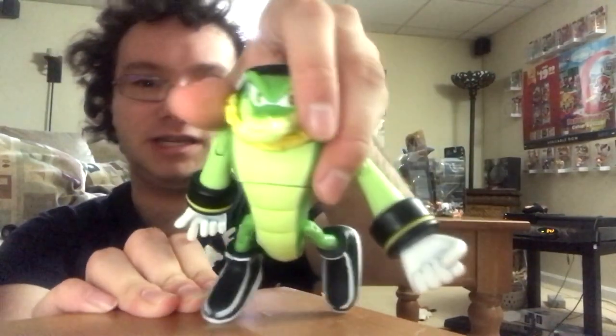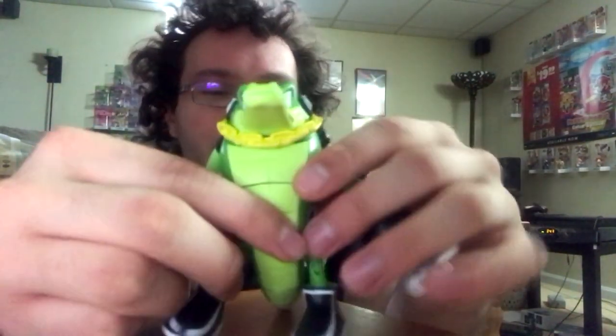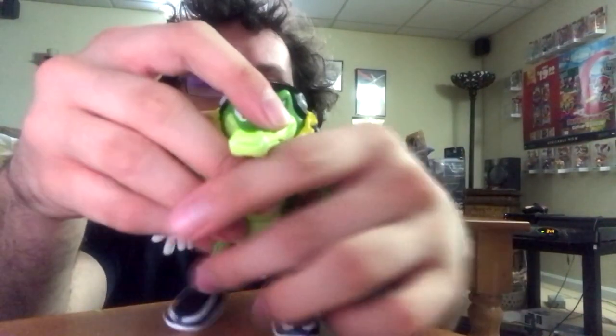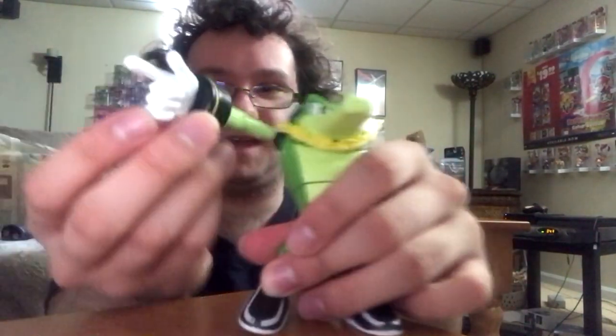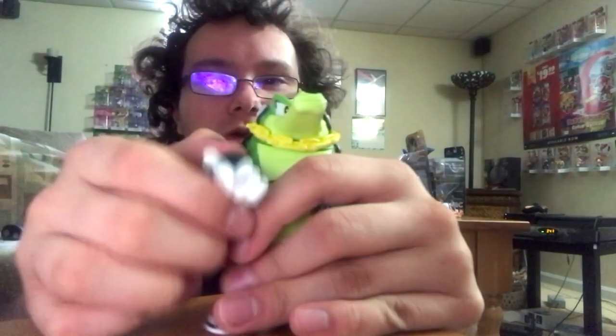Vector, I'm surprised I still have him, because Vector's not my all-time favorite character, but this is the only Vector figure, guys. I know that there are a couple Vector plushes, but the only figure is this guy. And he has the big finger for which to put his finger in his nose, if he could reach it.